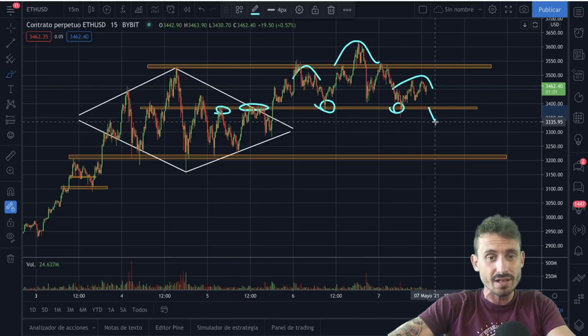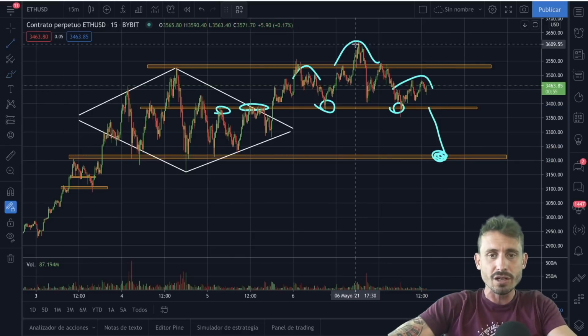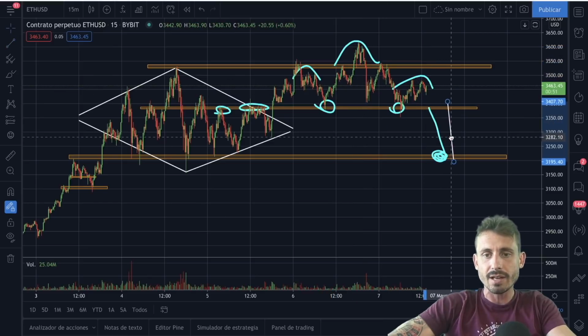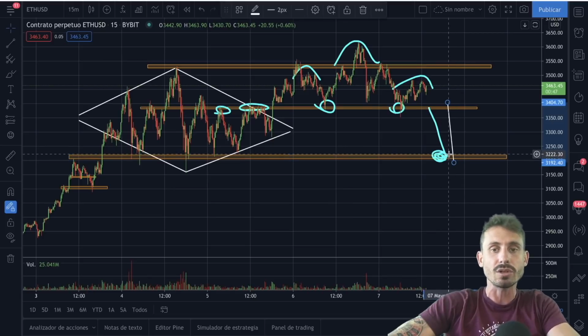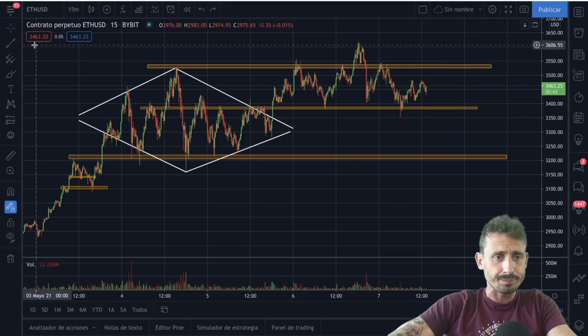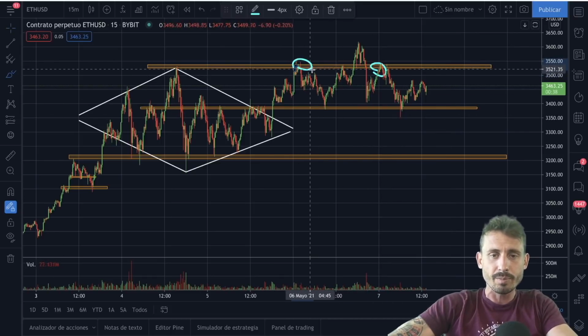So if we break this, guys, I definitely think that we are going to come all the way down to the $3,200 range. The measured move is from the head to the neckline, and from the breakout, you can see that it is more or less around this area. We will be getting heavy support at 3,200 if we break the neckline to the downside. Major level to watch is this resistance, which would be the shoulders.